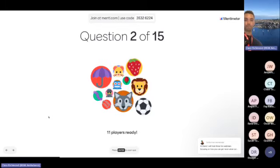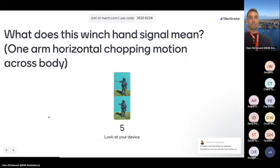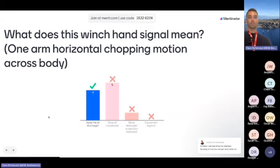Question 2. What does this winch hand signal mean? It's one arm horizontal chopping motion across the body. So keep me at this height, stop all movement, move helicopter in the direction indicated, or disconnect the tagline. And the correct answer is keep me at this height.